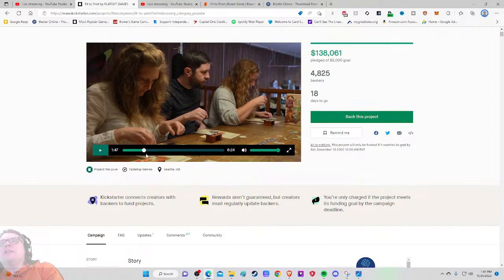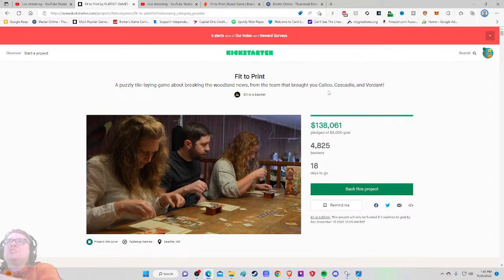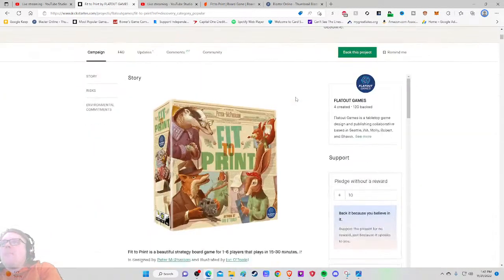Up to six players honestly had me there. I'm very intrigued by that player elimination because I love me some player elimination. And the only one I've played of those is Calico and I thought it was good. So I'm excited for that.